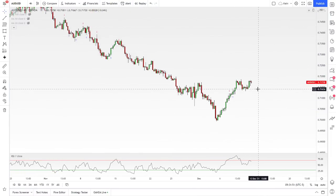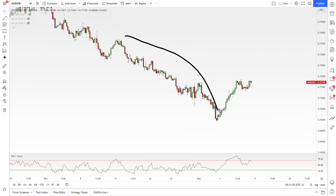It looks like it's tried to make a blow off bottom, right? We had this massive sell off, followed by now a lot of demand, a lot of strength here for the Aussie dollar, right? Look how many green candles here in the last like 50 bars. How many of them have been green? And the answer is quite a few of them.